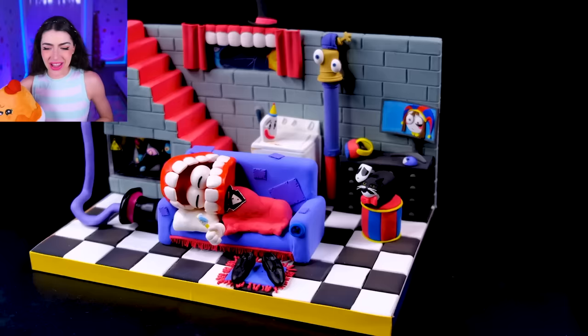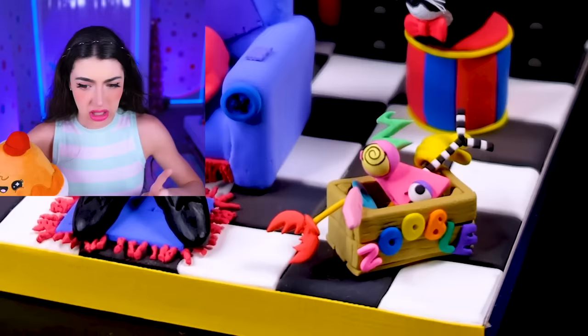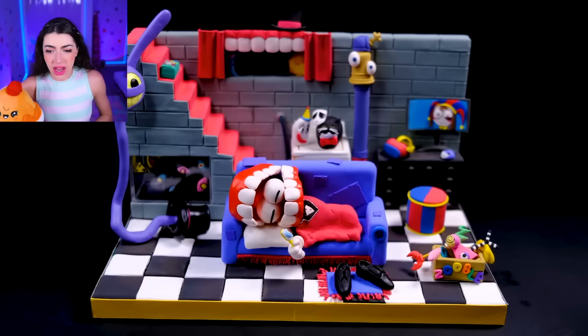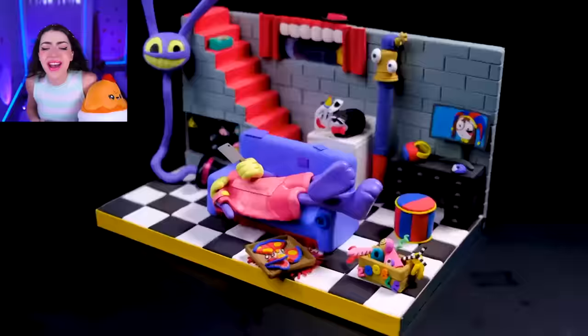Then we got a box of toys that is super fun and made of Zoople. Why is their body split into a million different Lego pieces? That is not the kind of blocks I want to play with. And then here we have it, family, the final transformation of Kane's secret room of fear. First we got Kane. Oh no. Then we got Pomni. How'd you get there, girl? Oh no. Then we have a Jax with his head cut off. That does not look fun.